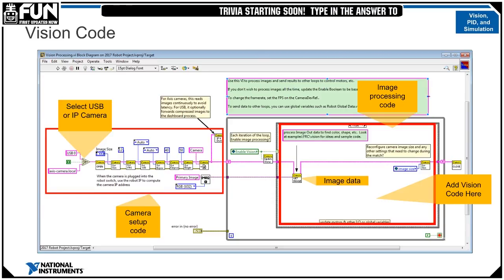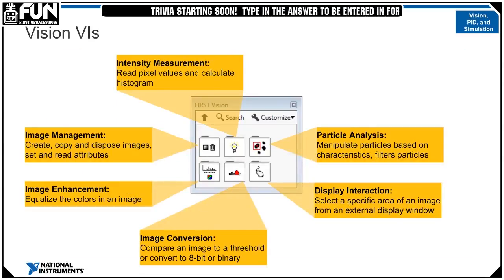So let's briefly take a look at the different vision VIs that we have in LabVIEW. If you do want to write your LabVIEW vision code by hand, they fall into 6 categories here. So we're just going to go around in a circle, starting with top left, which is image management. These are your VIs to create images, copy them, and get rid of them when you're done using them. They're all going to be located in here. This is the management side of it. You want to find an image, open it up, close it.